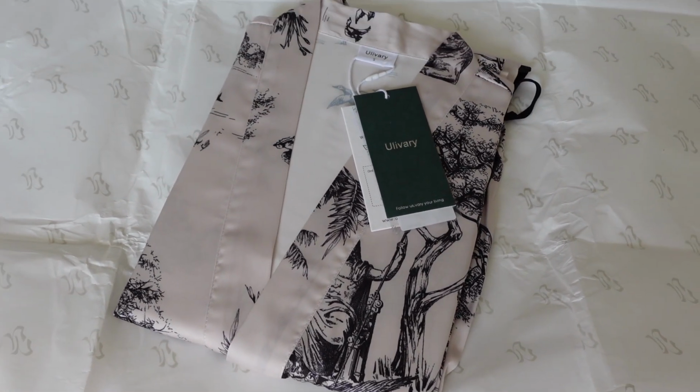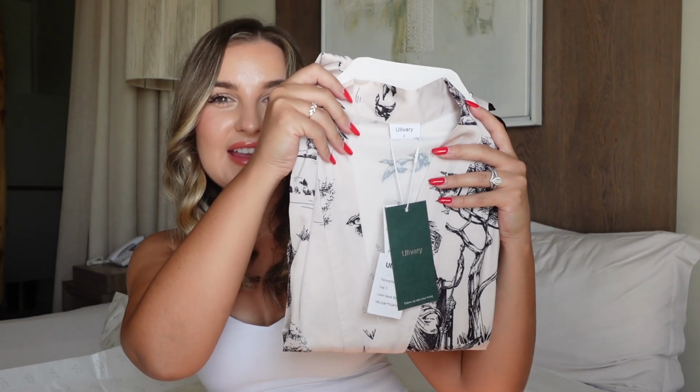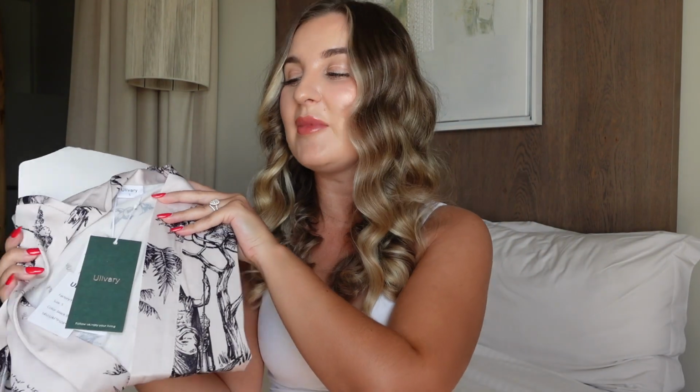So this is the gorgeous 3-piece ink pajama set, and the material is the exact same polyester charmeuse material that's super nice, soft and silky. I can't wait to put these on and see what they look like. So this is the 3-piece ink pajama set. Let's start with the top. What I love about the top is the fact that it's got this pearl detailing actually here, or beads, which I think make it look really pretty.